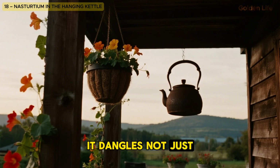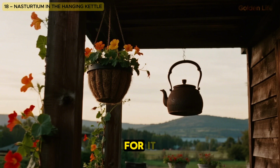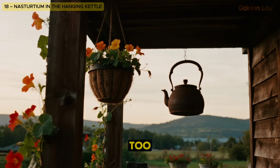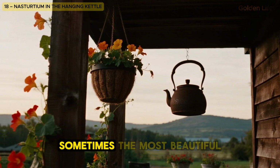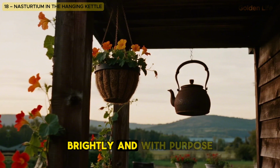It dangles not just as a planter, but as a memory, a symbol of what lasts when we care for it. And nasturtiums, for all their exuberance, teach a sweet lesson too. You don't need to stand tall to be seen. Sometimes, the most beautiful things spill over, softly, brightly, and with purpose.